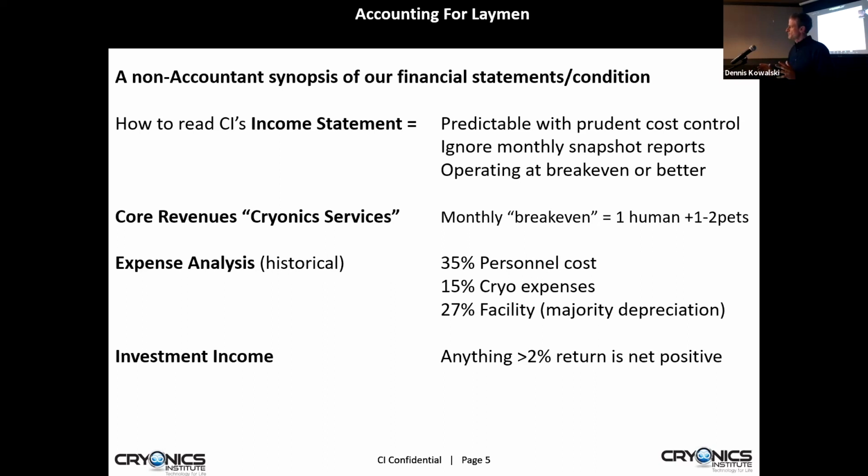Our break even point: if we preserve one human and a pet or two, we basically break even from a cash flow standpoint. You can run your numbers. Our highest cost is personnel, which is relatively low, quite frankly. But that's 35% of our expenses, then cryo related expenses and facility, the majority of which is depreciation. And this is all from an accounting, not a tax perspective. Tax is slightly different.